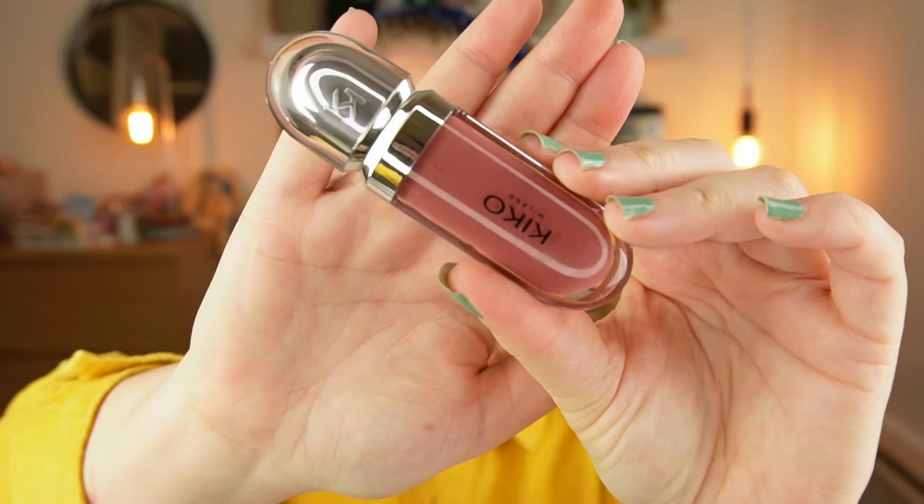And the final true drugstore pick I have here for you is by Kiko Milano. Where would we be without a bit of Kiko? This is the 3D Hydra Lip Gloss in shade 35. And I think it's also just called mauve. This is a slightly warmer mauve though. So if you're looking for a good mauve and you do have that warmer undertone, then this might work for you. I do feel that Kiko can run a little bit more warm toned, but it still gives me the same vibe as the other things I have in this video today.